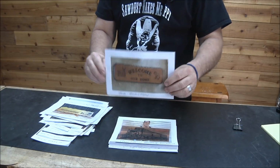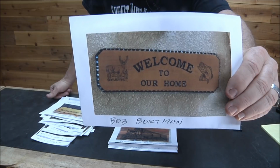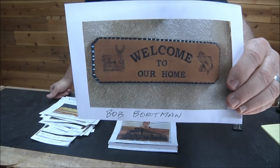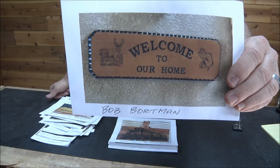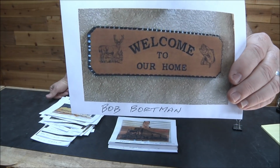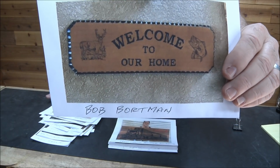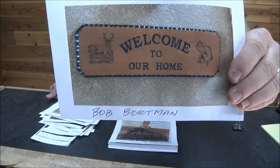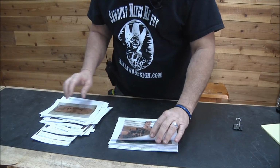Bob Bortman. This one's really cool. I love the way you did the dog-eared corners and then scallop. That really is a cool look. So this is 8x24 pine, but it's got the Krylon cedar stain on it. And that's the spray stain that I use. Beautiful. Beautiful job, Bob.